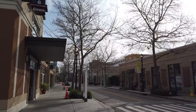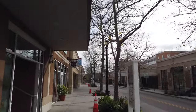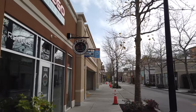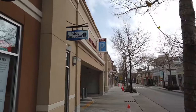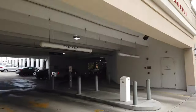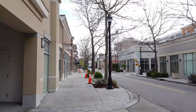Now, if you get to Market Common and you're wondering where the heck do I park? There is a parking garage right over here. If you can't find parking, it is free parking. Another tip is there are public restrooms right here next to the parking garage. So if you're not a patron of a specific location at the time, you can pop into that public restroom.